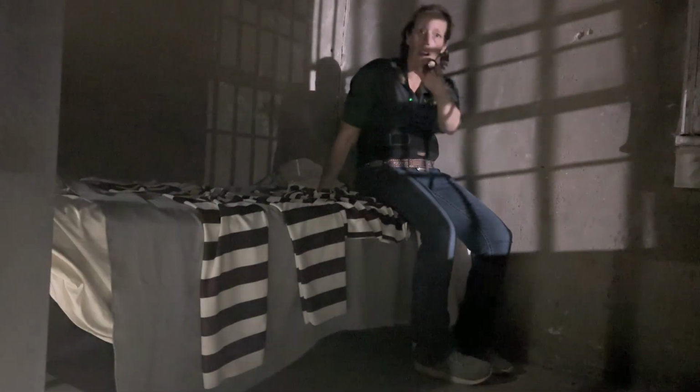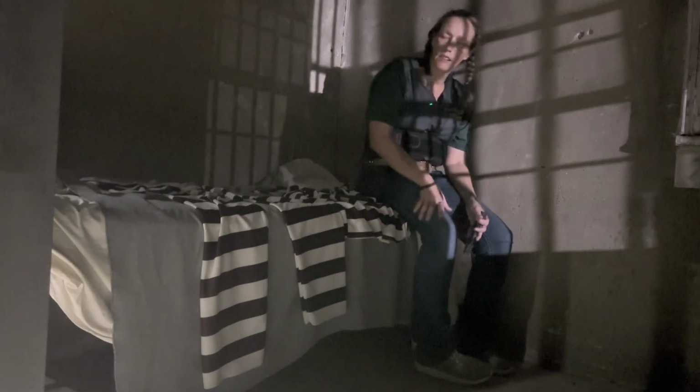Woo! Unload these prison jammers. Oh, that's a good test. All right, cameras are over here. There's one right here, pointing in here.